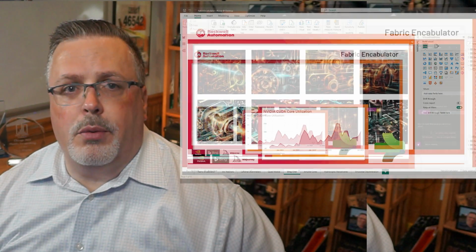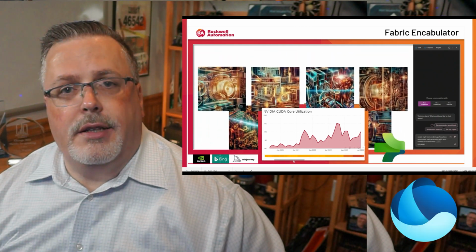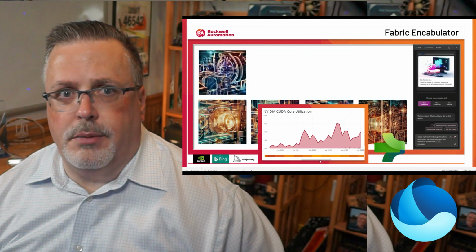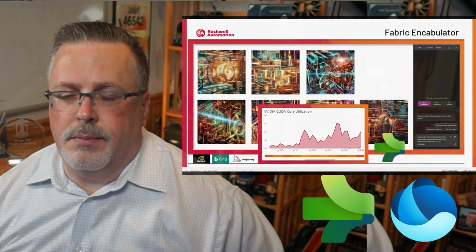This output, along with 40 petabytes of 3D modeled images stored in OneLake, is used by a proprietary integration between DALL-E 2, Midjourney, and Azure Data Factory.